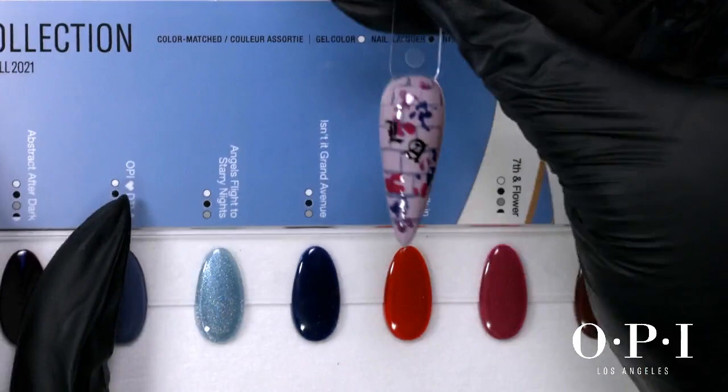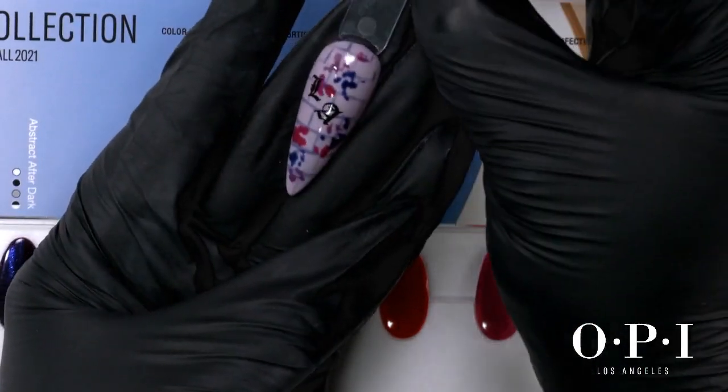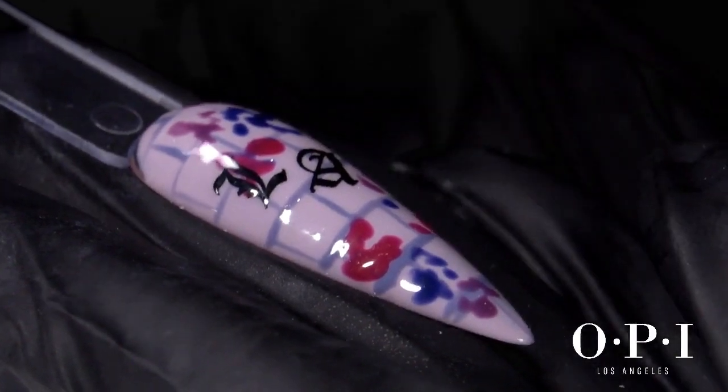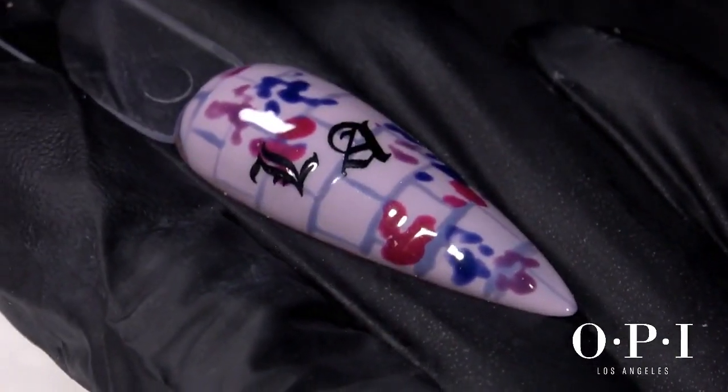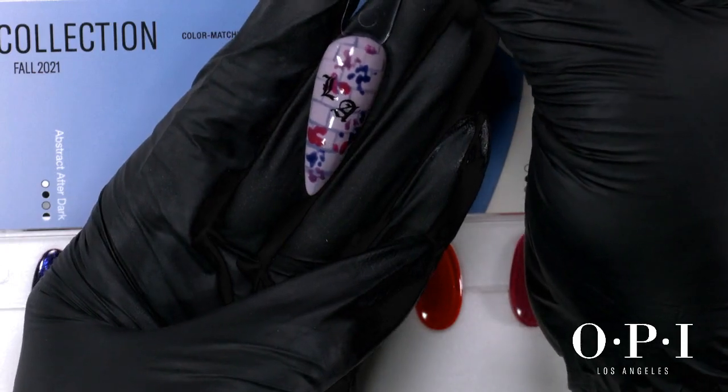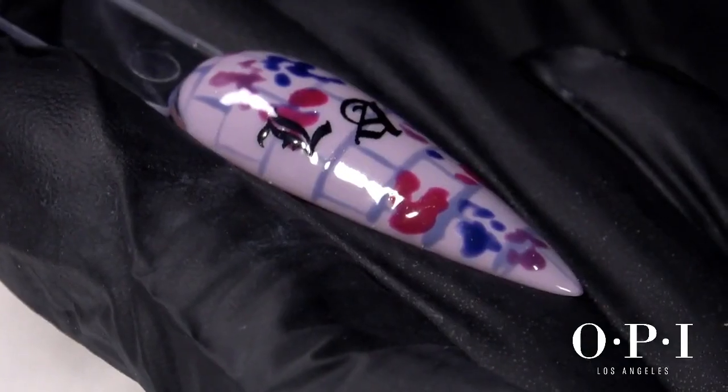But I'm going to be showing you some nail art using gel colors. So this is a graffiti LA inspired look. Simple to do. You don't need much art technique. It's mainly about placement and just layering gel color. All right.